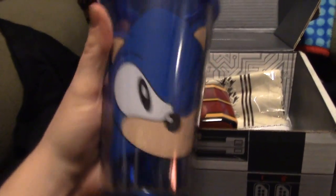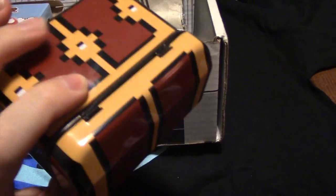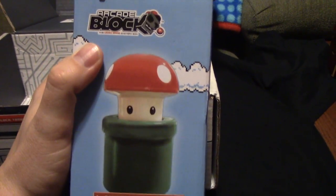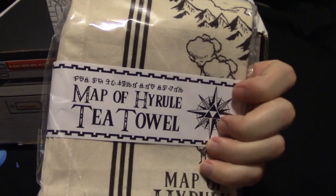So on this one, it's got a little Sonic tumbler cup. Yay. Yeah, I'll probably use it. A little treasure box tin, and I believe it has, let me open this up one-handed here, if I can. There we go. It's got a little plastic red rupee in there. Then we got some, which I already opened up, pop it out. It's these little ceramic salt and pepper shakers of a Mario pipe and a mushroom. Cool. And then we got a map of Hyrule tea towel.